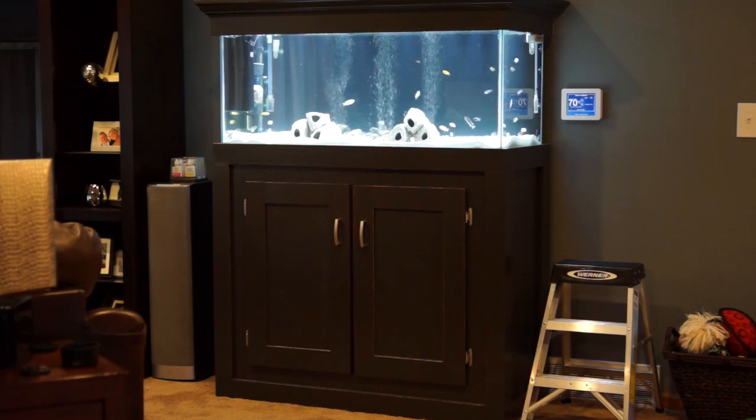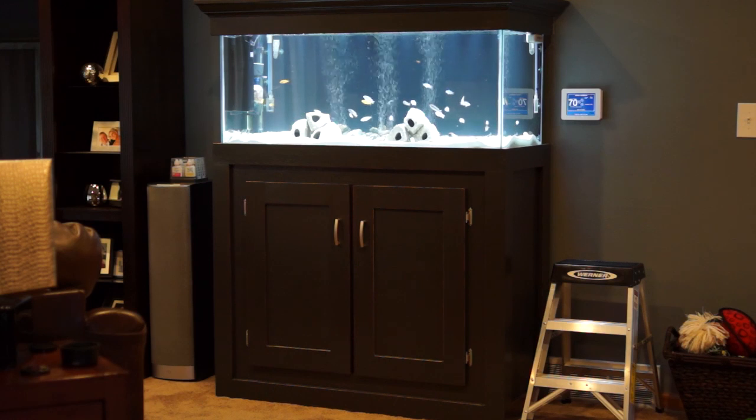So today I wanted to show you my 75-gallon Mbuna tank. This is my very first aquarium. These are my very first fish. I built this stand and canopy myself. And in another video maybe I'll go into how I did that and get a closer look at them.